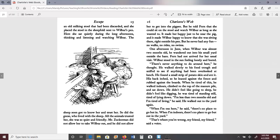One afternoon in June, when Wilbur was almost 2 months old, he wandered out into his small yard outside the barn. Fern had not arrived for her usual visit. Wilbur stood in the sun, feeling lonely and bored. "There's never anything to do around here," he thought. He walked slowly to his food trough and sniffed to see if anything had been overlooked at lunch. He found a small strip of potato skin and ate it.